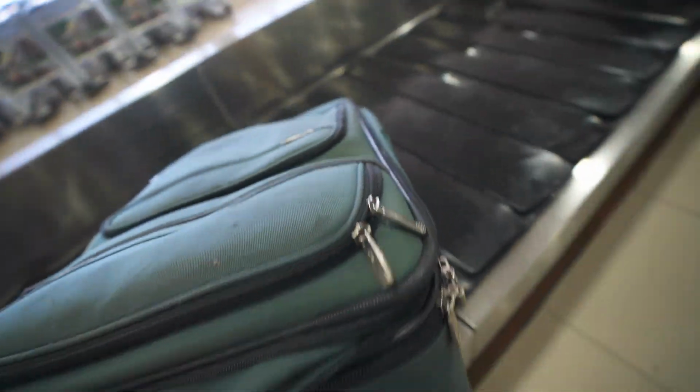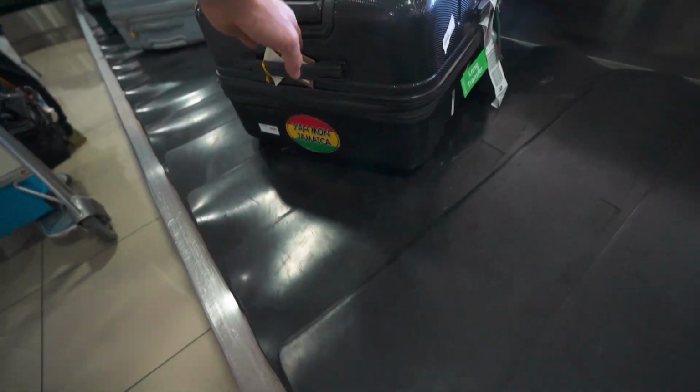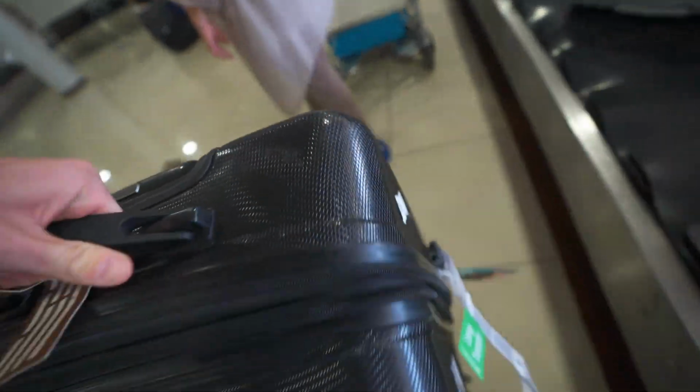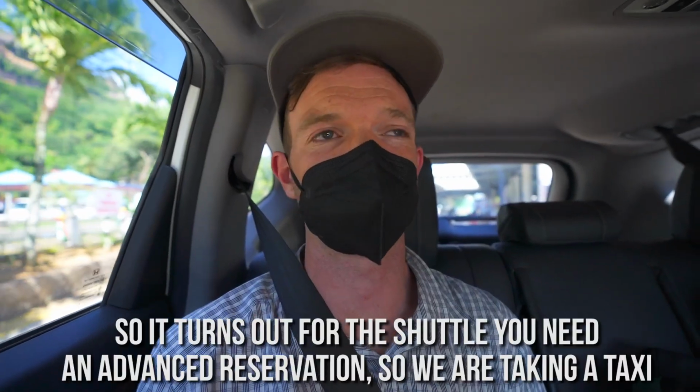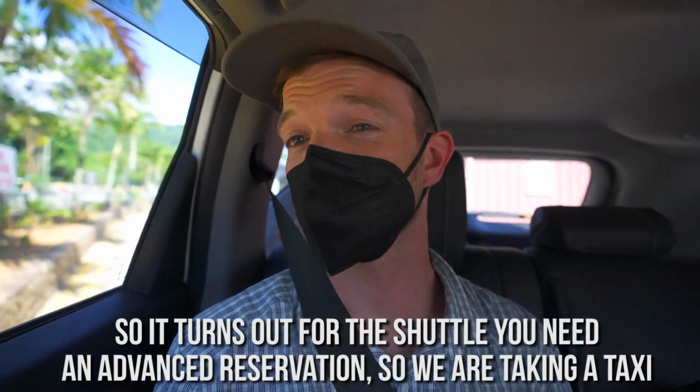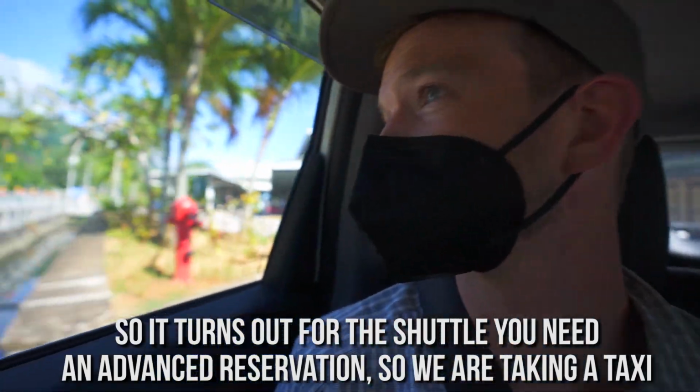So we have to figure out how to get to the ferry port from here, which I think there's a shuttle somewhere. So it turns out for the shuttle you need an advanced reservation, so we're taking a taxi.